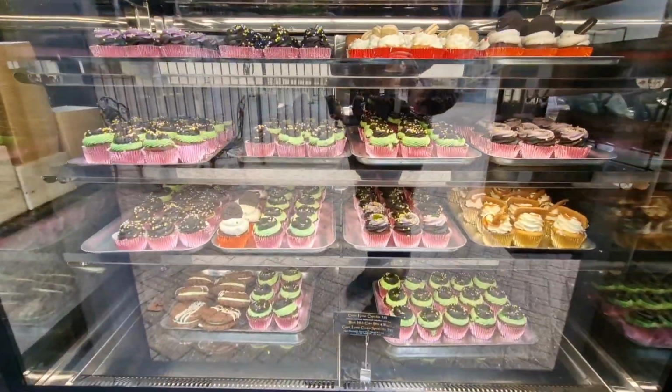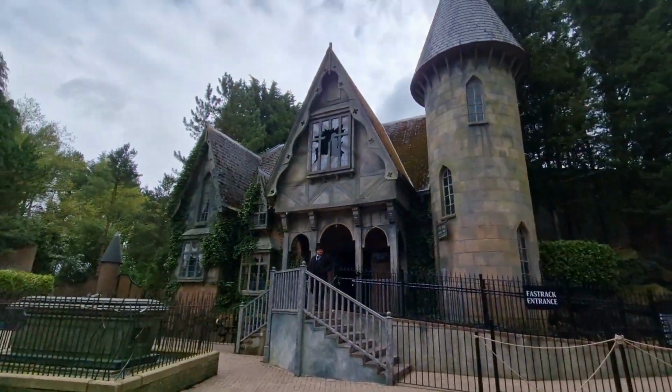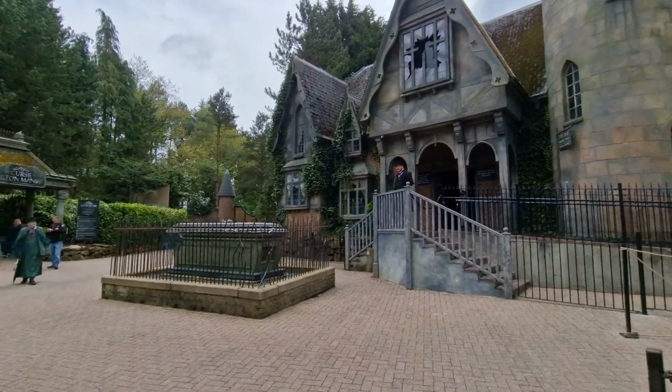Let's have a quick look at those. We didn't buy any of those. They were extortionately priced. But good if you fancy taking a little bit of a sit down.